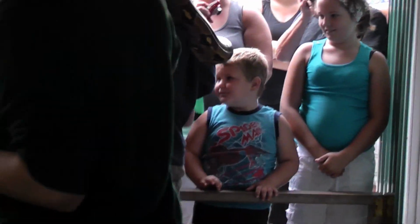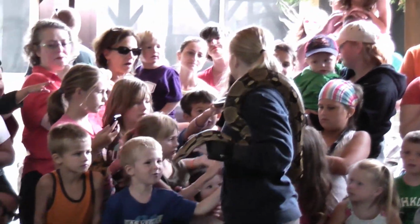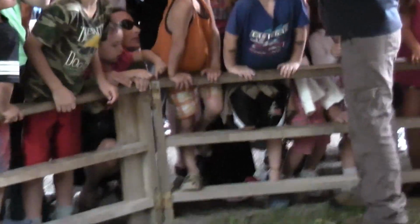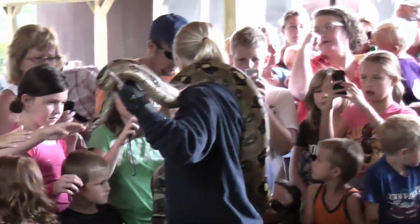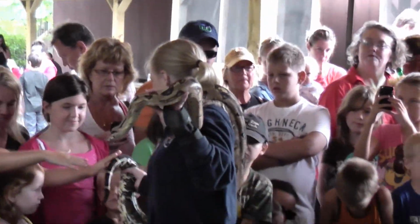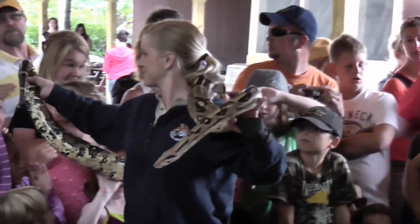So when he's coming around, he's kind of waiting to get those yummy smells, brings his tongue back to his mouth, where he has two holes on the roof of his mouth. He sticks his tongue in there, and that side, he knows which way to go to get his food. And you guys can all see the size of his head. He can actually eat something that is much, much bigger than his head.